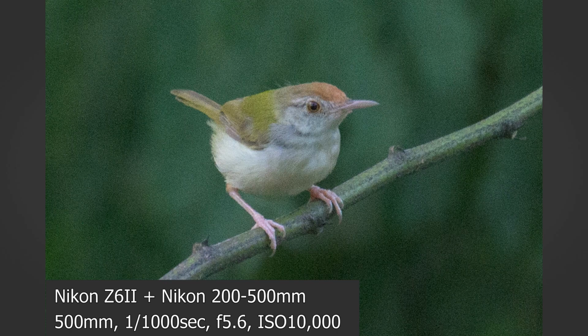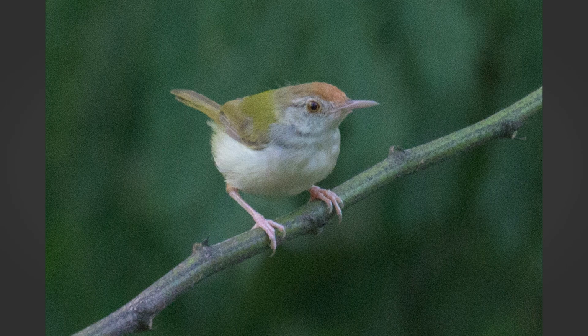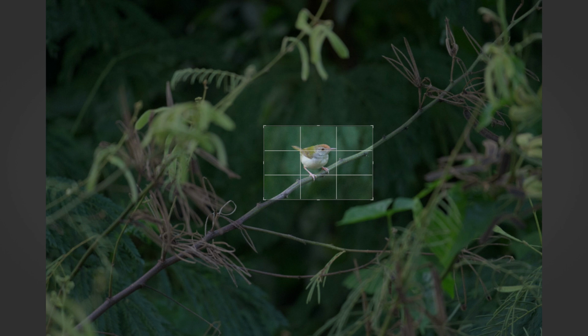This is how it came off the camera. 500mm, 1/1000th of a second. This was at sunset. The bird was in a shaded undergrowth. You can see the noise there. f5.6, ISO 10,000. On the D500, I would have just about thrown away this photo because it was also heavily cropped. That's how much I cropped.